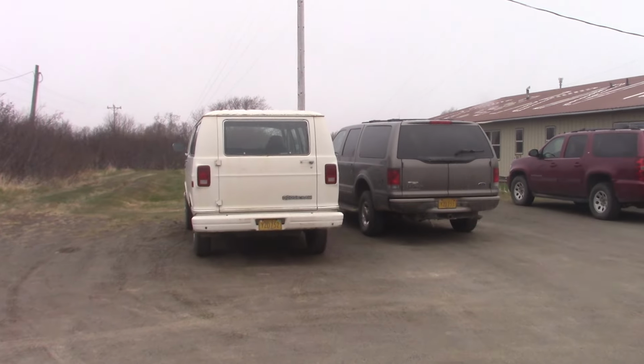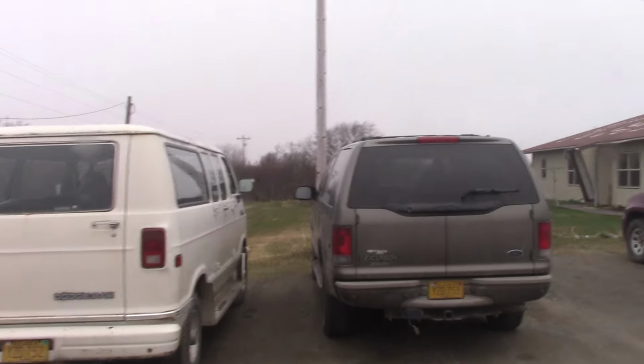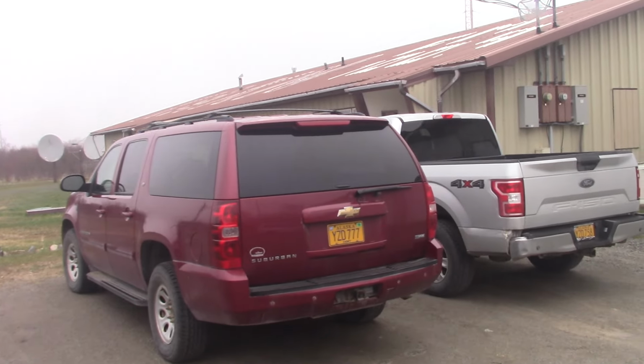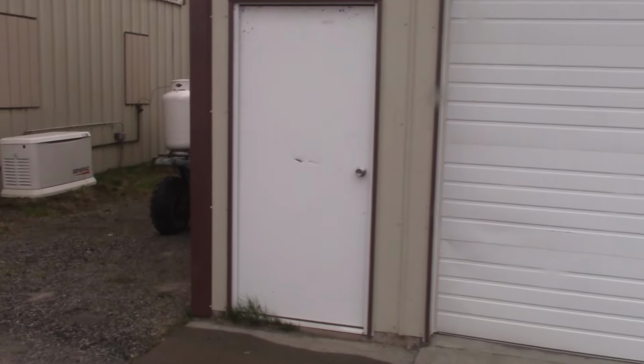And here's our lineup of vehicles. You must take a ride in the Dodge Ram van. There's the Suburban, Excursion, and then a nice Ford pickup. The lineup of vehicles here is quite nice.